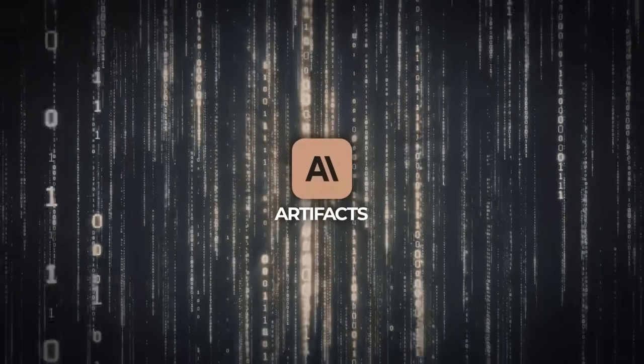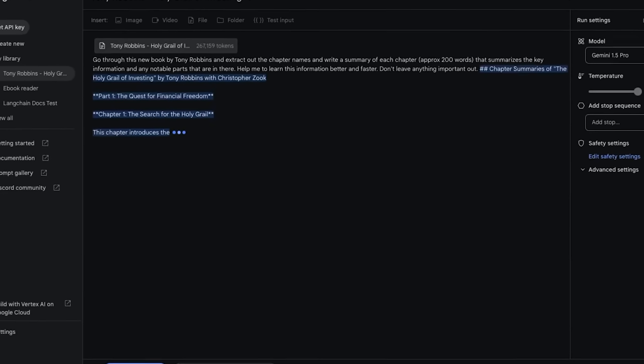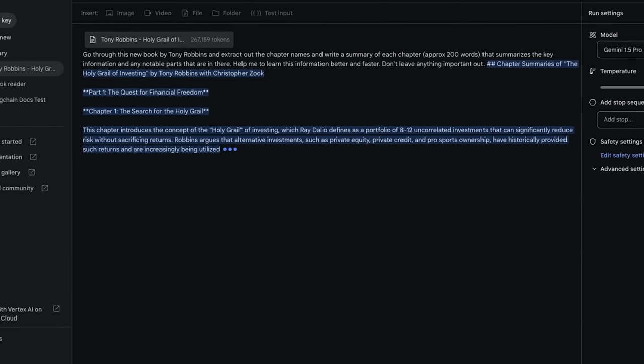OpenAI is not the only one doing this. Anthropic's artifacts came out a few months ago, and Google's Gemini is doing something similar. All these companies are racing to provide the best collaborative workspace for AI, and honestly, it's pretty exciting to see where this is heading.